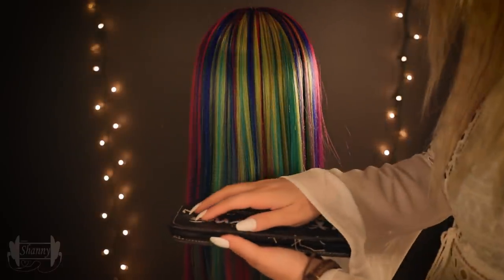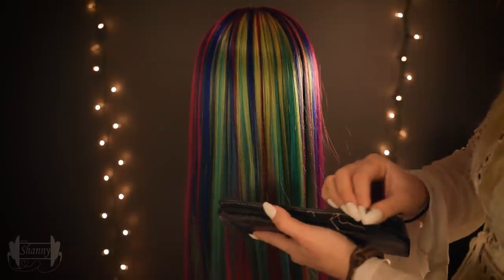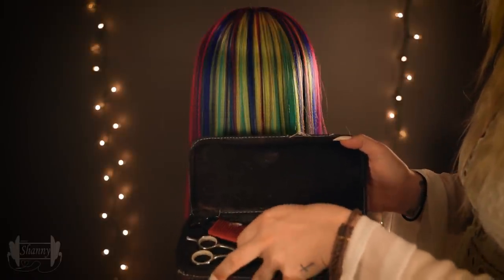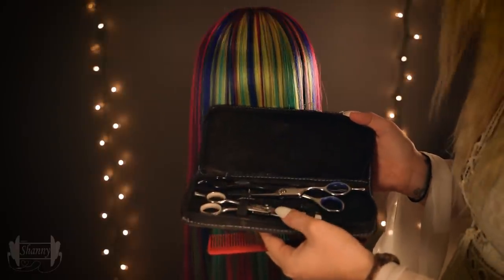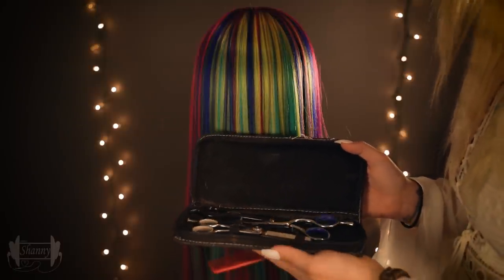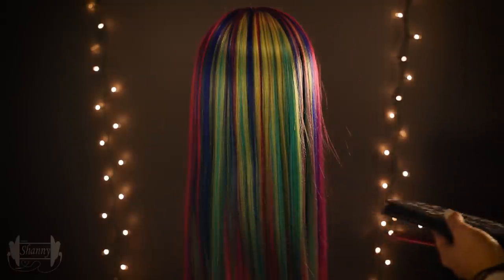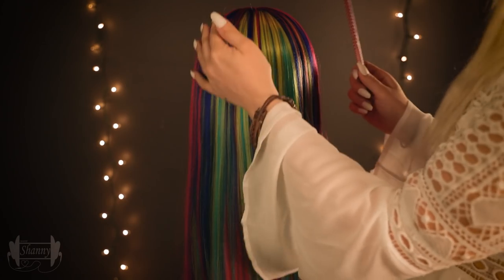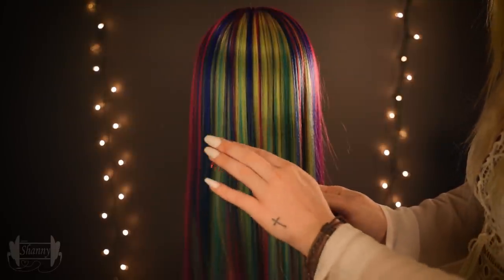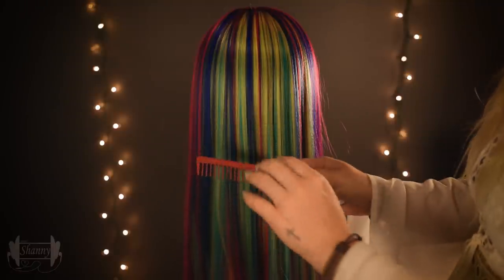I'm just going to get my comb out. And here are my shears. You can see I have a comb. I have my thinning shears, my hair cutting shears, and a feather razor, along with a bunch of hair. We're going to start by getting your hair into some sections. So let me just comb it out. Okay.